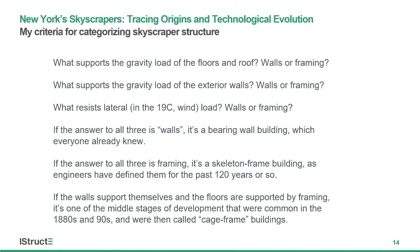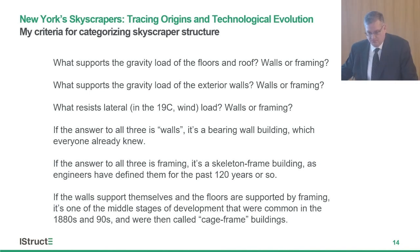Now we get to the engineering portion of the lecture, which I promise I'll try to get through quickly. In order to understand the way the technology evolved, you have to have some way of categorizing it. It is extremely easy to find an architectural history that says people were building bearing wall buildings and then they started building skeleton frame buildings. And the problem with that is describing a race as 50 people started running and 1 person finished first. It doesn't really give you the picture of what happened. So you have to understand what happened in that 30-year period I mentioned.